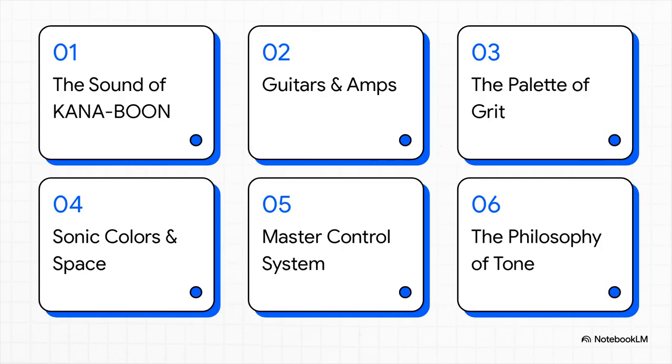All right, here's how we're going to tackle this. We're going to break down his whole setup using something I call the sound builder's pyramid. We'll start at the bottom with the absolute basics and just build our way up, layer by layer, until we get to the core philosophy behind it all.